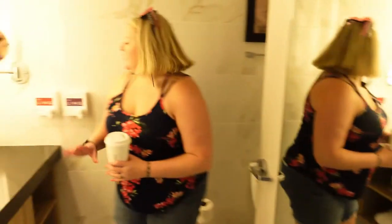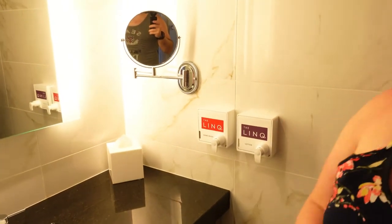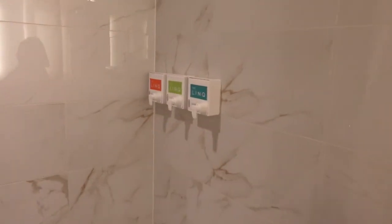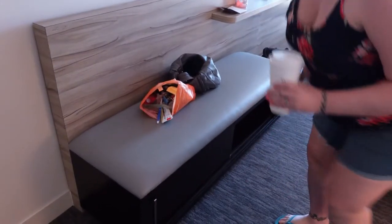This bathroom is pretty similar to the other one. We still have the environmentally friendly dispensers. This bathroom is bigger, I will say that. We don't have all this extra space here in the other one, so that's kind of cool. Our shower actually looks the exact same, which is fine. It's totally a nice shower. We have these kind of cool little storage areas under this bench.